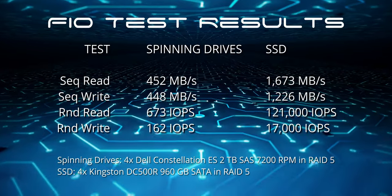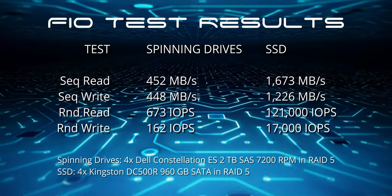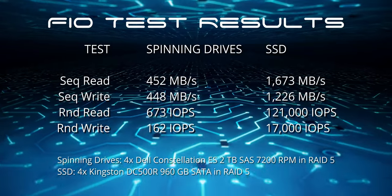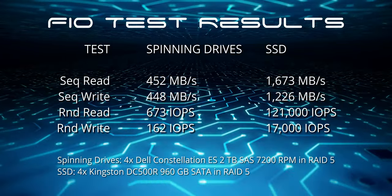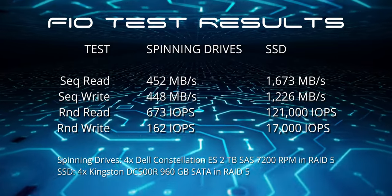And that's why you'll see the IOPS difference. The random read, which was your best on the hard drives, was 673 IOPS, whereas the random read on the RAID of DC500R was 121,000 IOPS. So 180 times the speed. Yeah, it's just a little faster. A little bit. That's amazing. So now we understand that I've jumped from going from the spinning drives to the SSDs. Now my bottleneck is SATA, the connection.